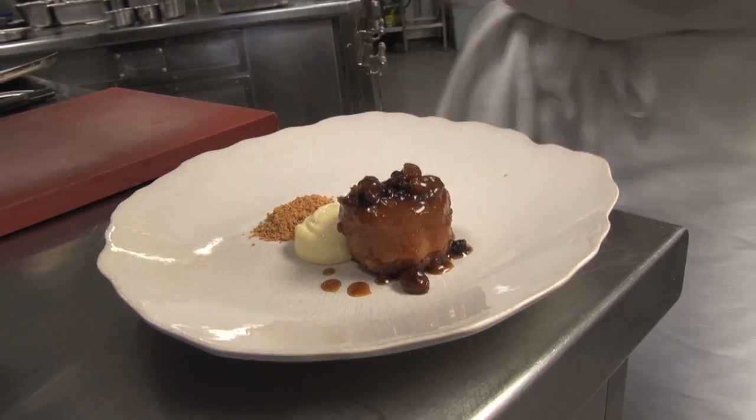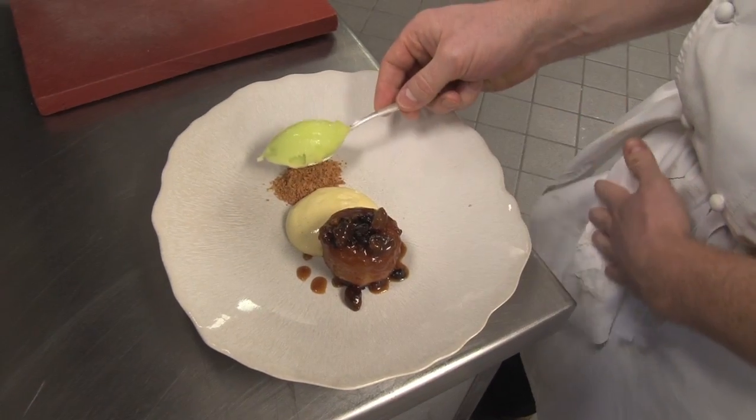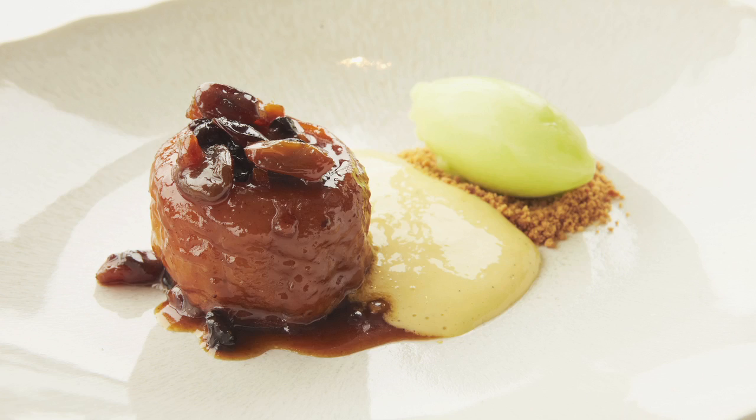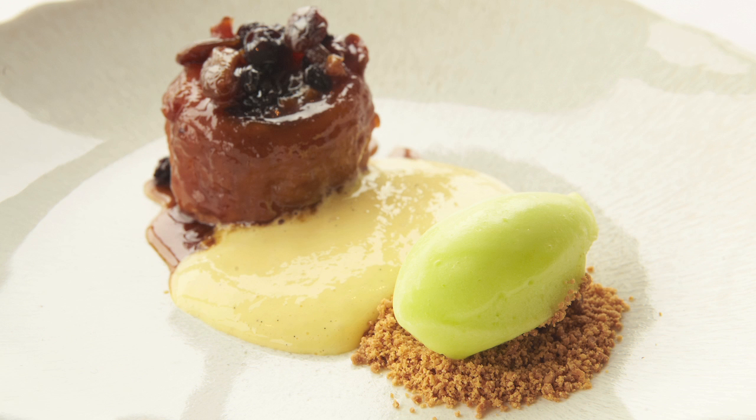So you've got a beautiful whole baked apple with all the fruit and the caramel, and beautiful to cut into, and in a slightly modern style with the rest of the dish as well. But I buy a very nice apple from Wild Harvest. It's a Gravenstein apple, very French, very, very sweet and fragrant, and it's a good dish. Baked apple, creme anglaise, beurre noisette crumb, and apple sorbet.